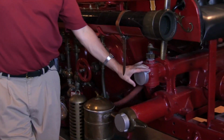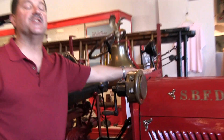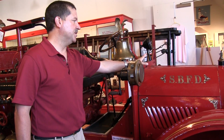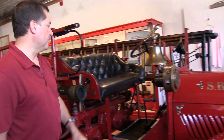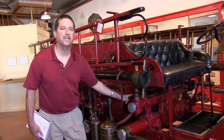Nope. No. This also has a motorized pump. Now this is a gasoline engine, right? And this is the first motorized fire engine in Sturgeon Bay. So there is an engine here that powers the wheels. Well, the engine also powers a motorized pump that is right back here.